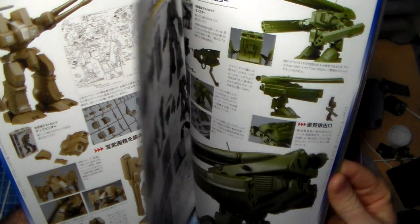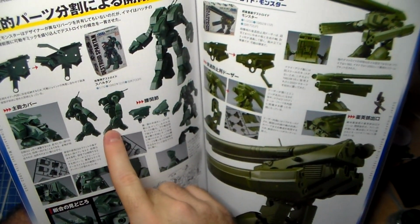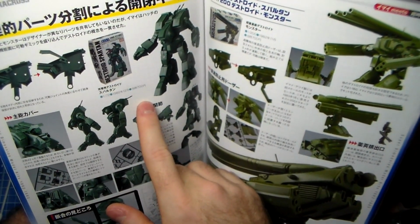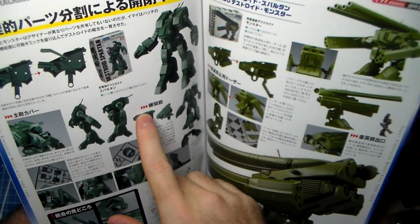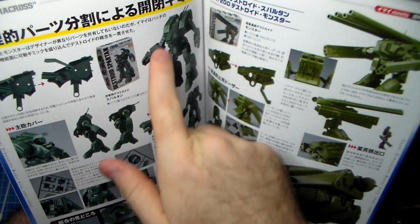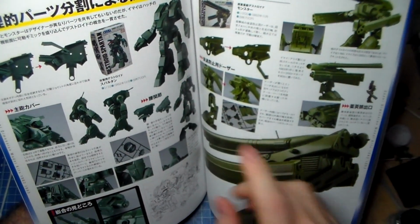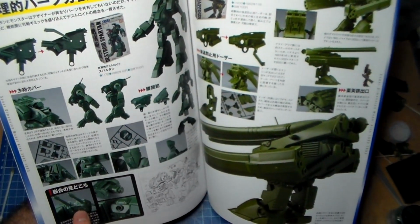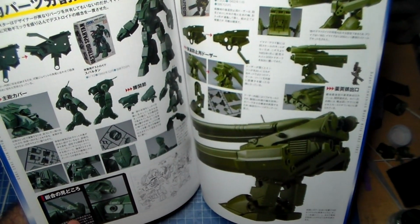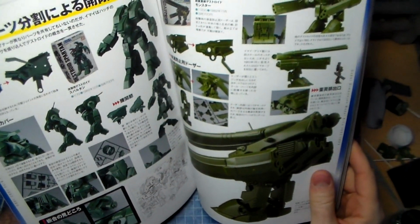Now, this is the other 72nd scale one they have here, the Spartan, which is probably my least favorite out of any of the Destroids. I mean, I don't know. It's got this cannon that pops out of its chest, and it's got those missile pods on the shoulders. Oh, and it's got that laser turret behind its head, which is pretty cool. But I just, the design, I don't know.